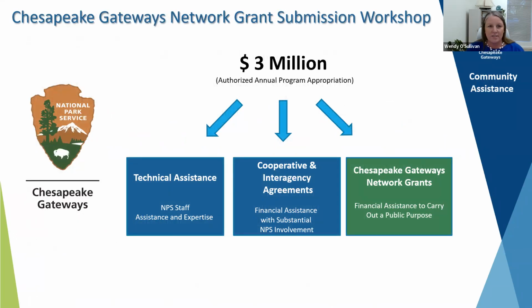And so just to frame for folks, every year the Congress appropriates funding for the NPS Chesapeake Gateways program. We're authorized to receive up to $3 million a year. The past 2 years, we have received that full amount, and it gets funneled into three main categories: technical assistance, which includes funding NPS staff and expertise to bring out to partners for support. And then a portion of the funding goes to cooperative and interagency agreements that we set up and fund to, again, bring support out to communities and partners.